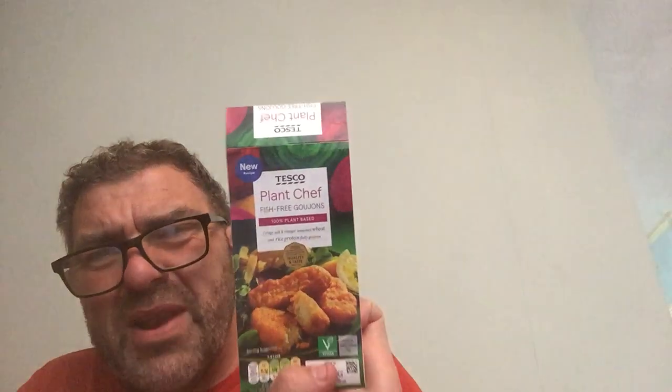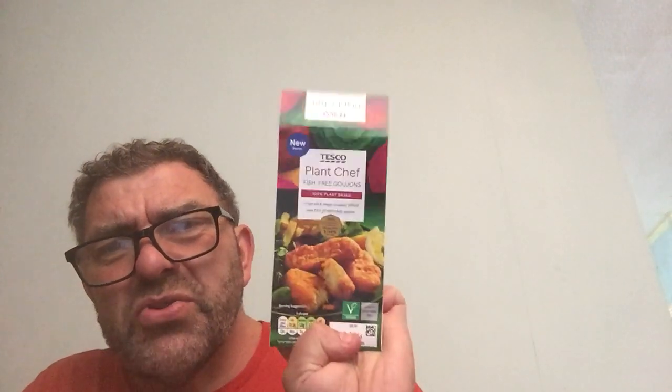Plant Chef Meat Free Pieces, they're great. 8.5 out of 10. Plant Chef Meat Free Goujons, I like them, but I've kind of gone off them a little bit. They're good price at £2. Nice source of protein, really good. Give them 8.5 out of 10. Richmond sausages, unfortunately, my love-hate relationship with Richmond will always be there because of their principles, but they're a good sausage. 8 out of 10.